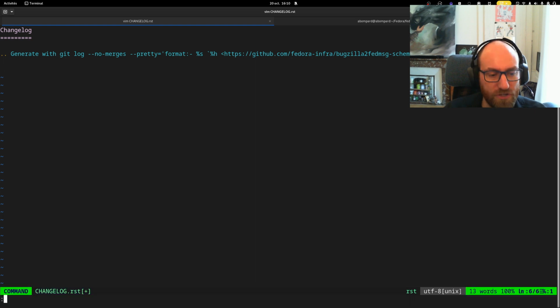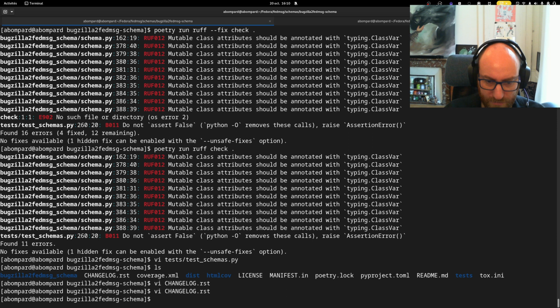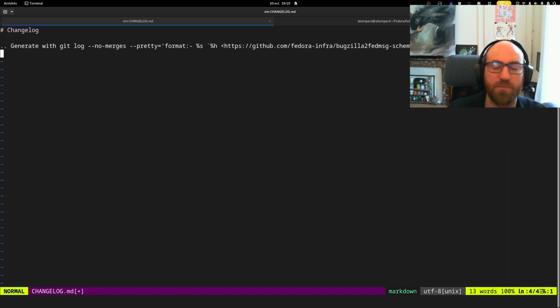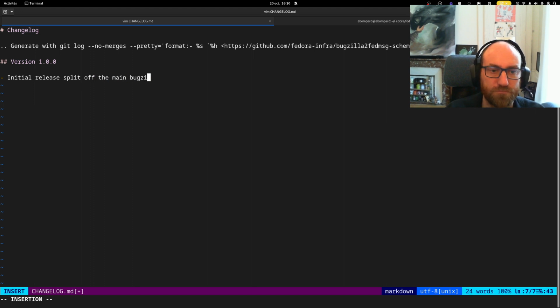I'm going to move the changelog to Markdown, and I'll talk about that later. Why? The reason for that is that I would like to be able to extract the release notes from the changelog. So I'm going to do it in Markdown, extract them and then put them in the GitHub release. And GitHub releases are in Markdown. I'm going to change the template here because that's not how you do things in Markdown anymore.